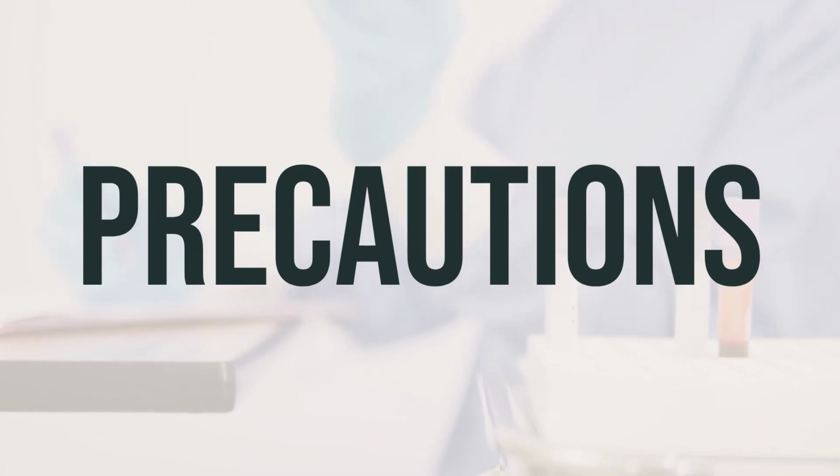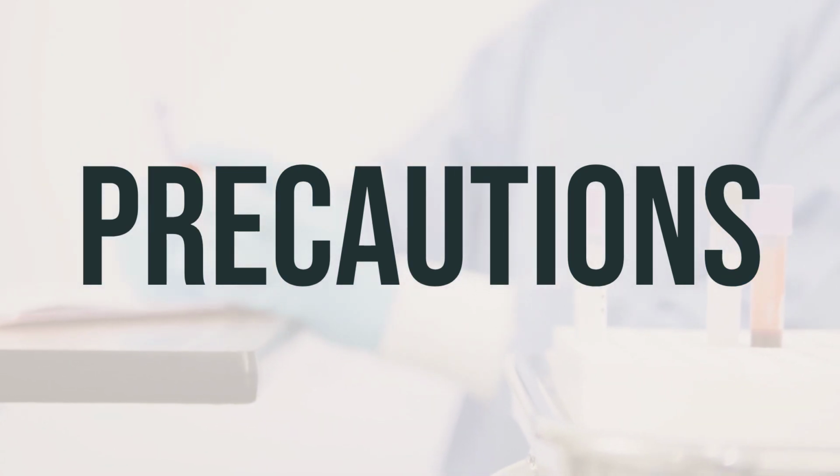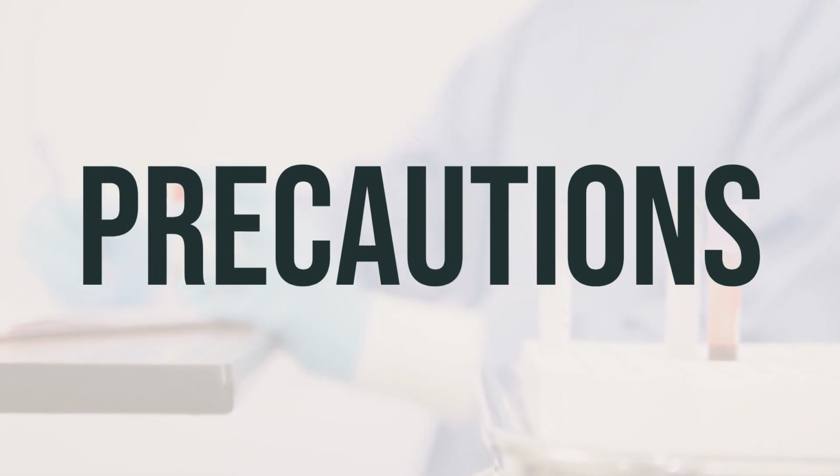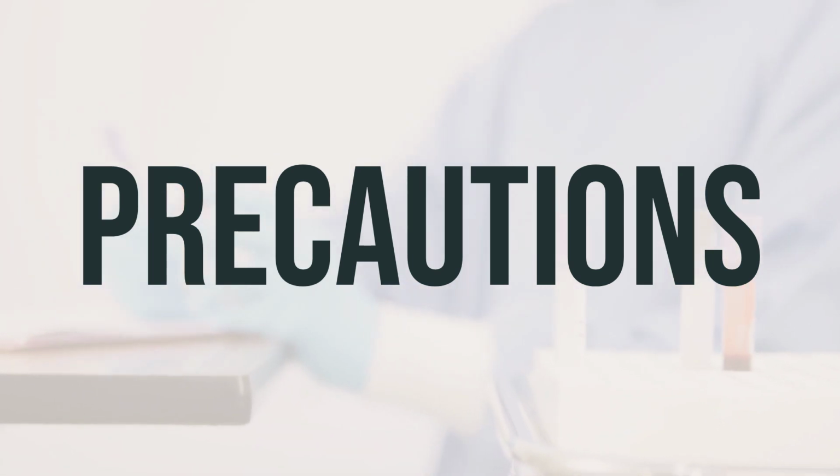If you plan to have surgery, make sure to inform your doctor or dentist about all the products you are using, including prescription drugs, non-prescription drugs, and herbal products.